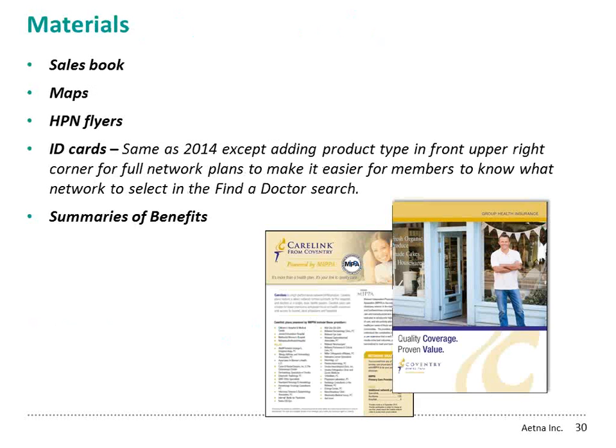Some materials that we have available, and let us know if you need these. We can get them to you. We have our sales book that just gives an overview of our plans, some of the benefits of choosing Coventry. We have our network maps, our high-performance network flyers for the different high-performance networks. We also have the summaries of benefits available to you.